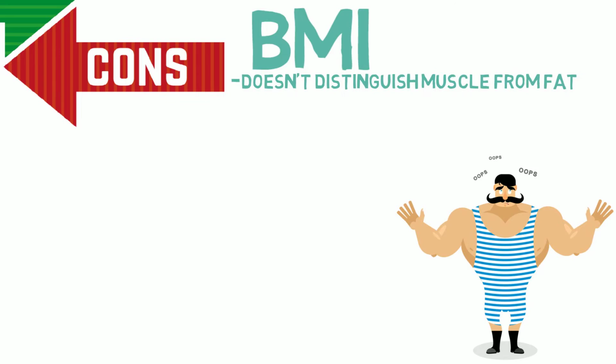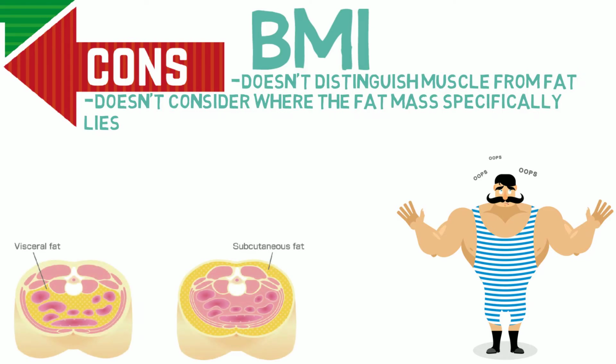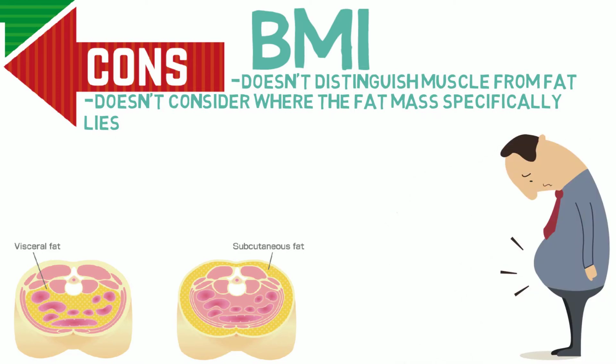Another issue is that BMI doesn't consider where the fat mass specifically lies. From other videos we've made, you may recall that visceral fat is the more dangerous form of fat found in the midsection between the internal organs than the subcutaneous fat found more superficially in the midsection and solely in the arms and legs. This is relevant because you could seem to have a healthy BMI classification but still have a large waist, leading the outcome measure to be false. We will go more in depth about this for waist circumference next.